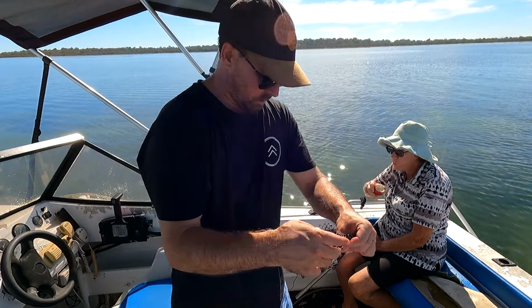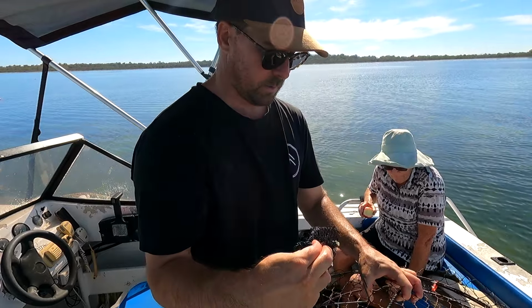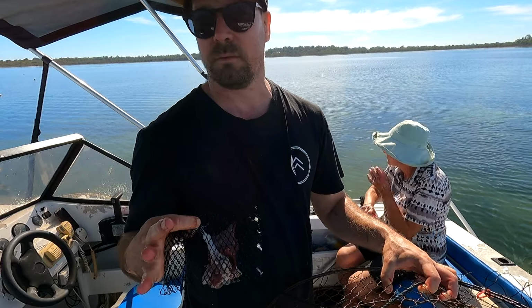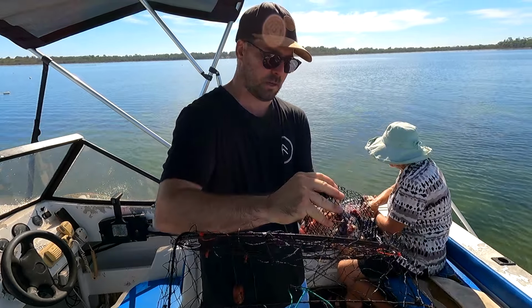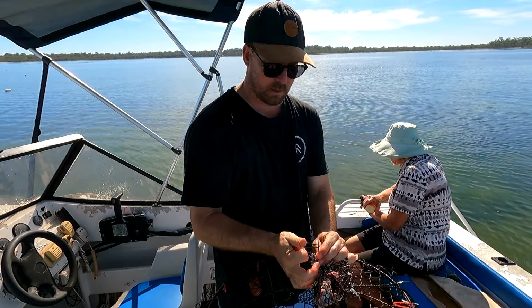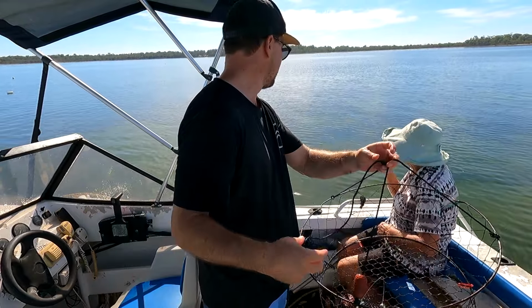Put a bit of spleen in this one. The water is that clear today. It's probably not like anything I've seen here before. We are in probably only a meter of water, and the water's that clear, you can see the crabs. So we're almost chucking the nets on top of the crabs, and that's how we've been finding a few so far. I don't think I've ever seen it this clear where you can just see crab upon crab upon crab all over the place.